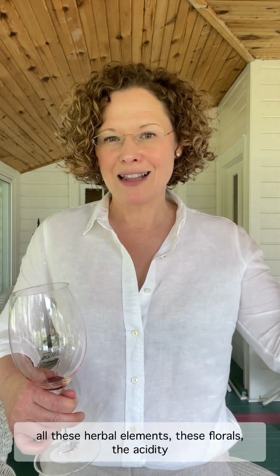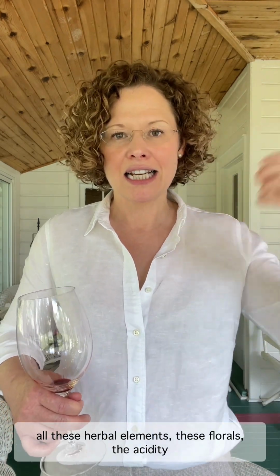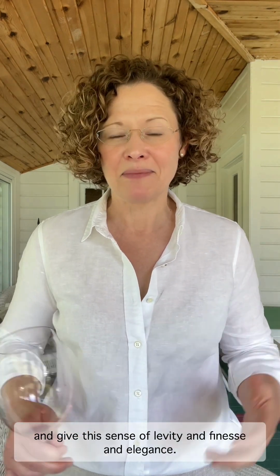And that gives it this sense of power and intensity and boldness, but at the same time we have all these herbal elements, these florals, the acidity that kind of help to pull the wine up and give this sense of levity and finesse and elegance. And really it's just such a lovely wine, and it's my first introduction to Rainbow's End, and I have to say this was a tasty one.